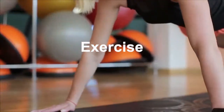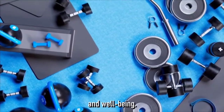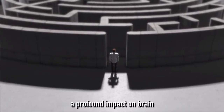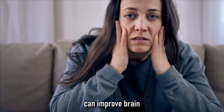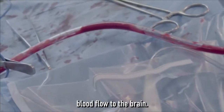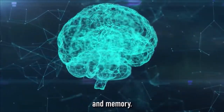1. Exercise. Exercise is an essential habit for overall physical health and well-being. However, research has shown that it also has a profound impact on brain function and mental health. Some of the ways that exercise can improve brain function are: exercise increases blood flow to the brain. This increase in blood flow can help to improve cognitive function and memory.